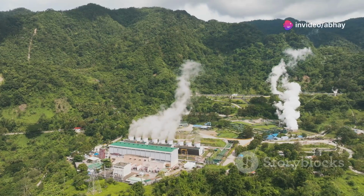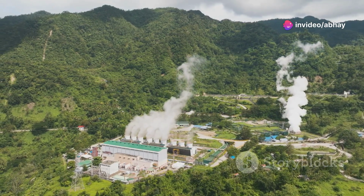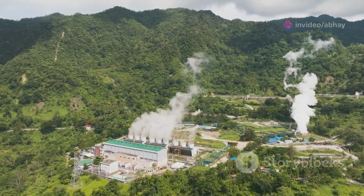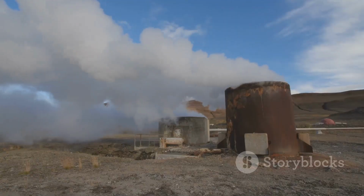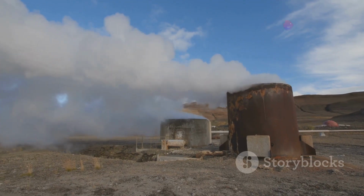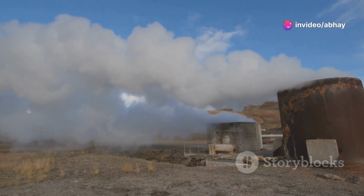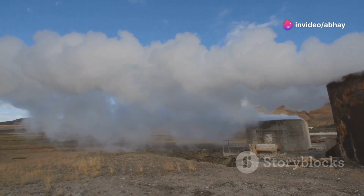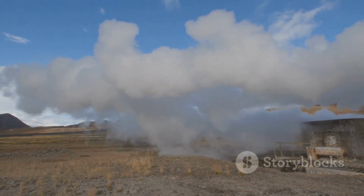Overall though, geothermal energy offers a fantastic clean energy solution with the potential to power our world sustainably. Its ability to provide a constant and reliable energy source, coupled with its low environmental impact, makes it a promising alternative to traditional fossil fuels. As technology advances and costs decrease, geothermal energy could play a crucial role in our transition to a more sustainable future.